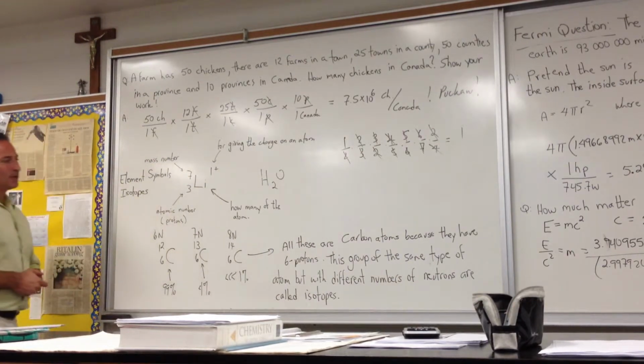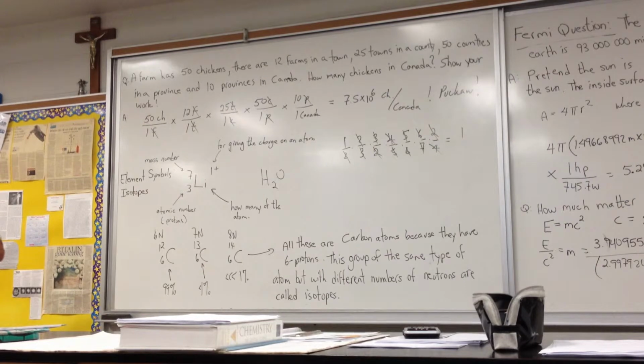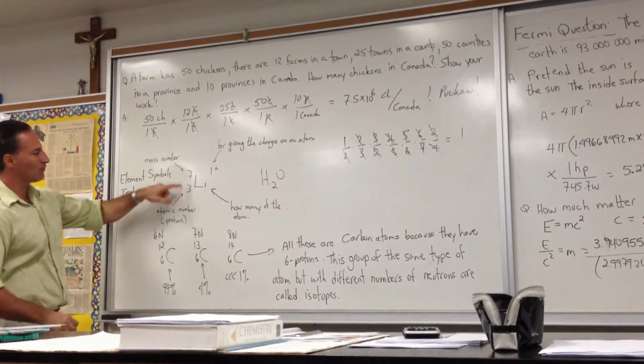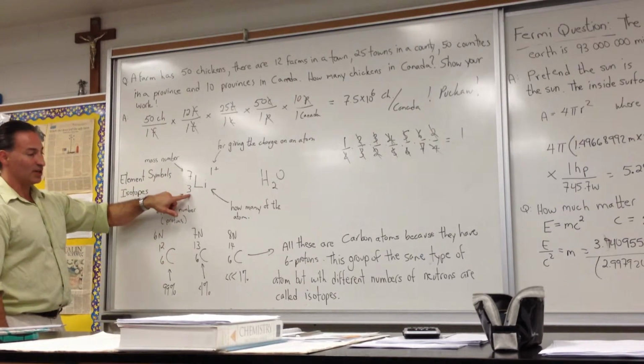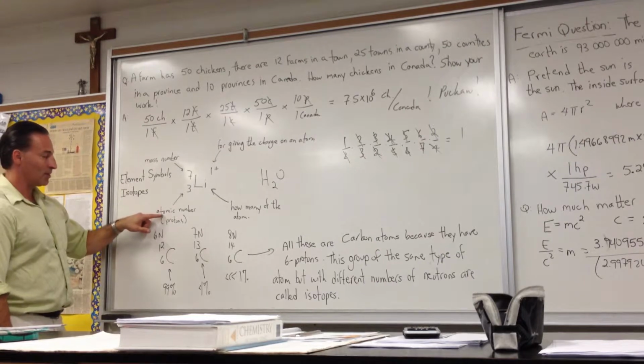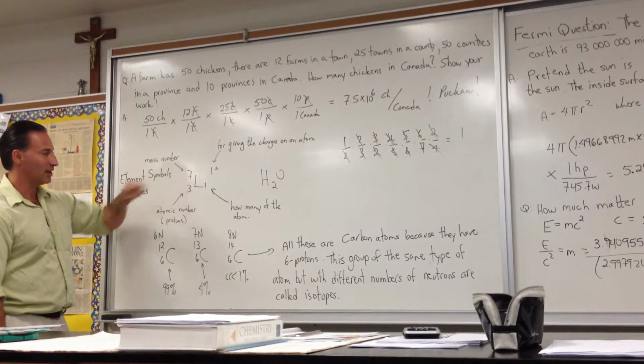The next thing is an explanation of elemental symbols and the concept of isotopes. So the first thing I want you to draw your attention to is that when you draw an atomic symbol, there are 4 corners around the symbol that are useful. The bottom left corner is reserved for writing the atomic number, or how many protons are contained in the atom.